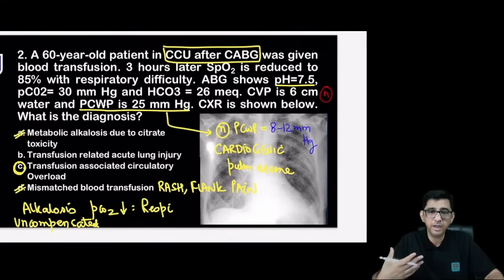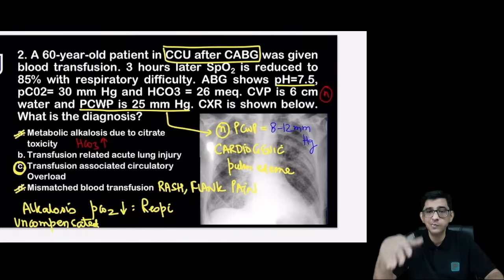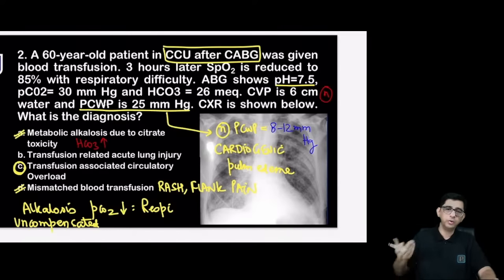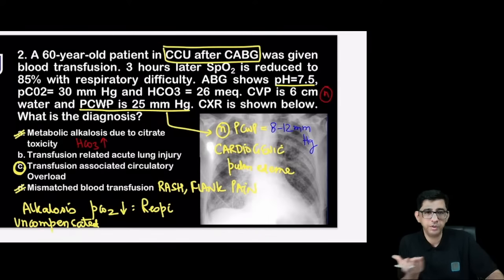The main differentiating feature between option number B and option number C in this question is the value of pulmonary capillary wedge pressure. Option number A I've already ruled out because there was no metabolic alkalosis. Because if there was metabolic alkalosis, then the value of bicarbonate in the patient would have been elevated. In this particular case, the value of bicarbonate is given to be normal because this is an uncompensated respiratory alkalosis. The patient is hyperventilating. If he has heart failure, a heart failure patient is going to hyperventilate. Hyperventilation will cause the carbon dioxide washout, which is why in this guy the PCO2 of the patient is 30 millimeter of mercury instead of 35 to 45. It's 30 because any heart failure patient will be hyperventilating.